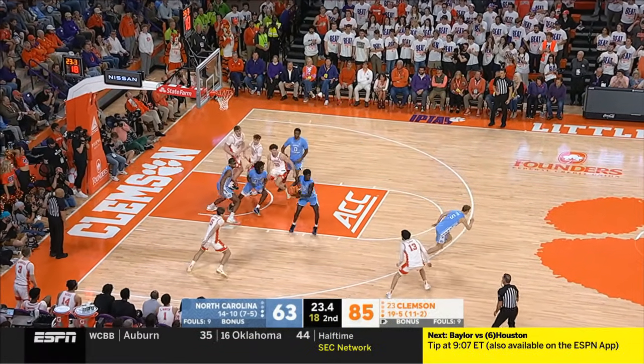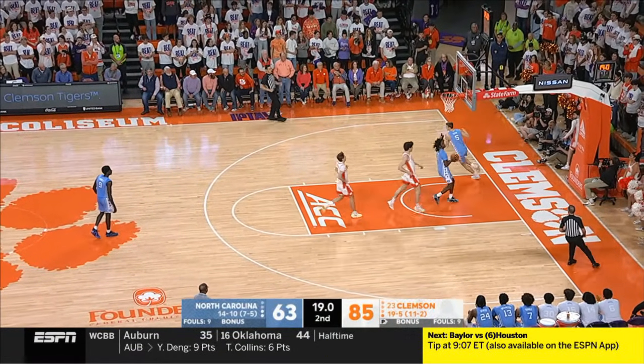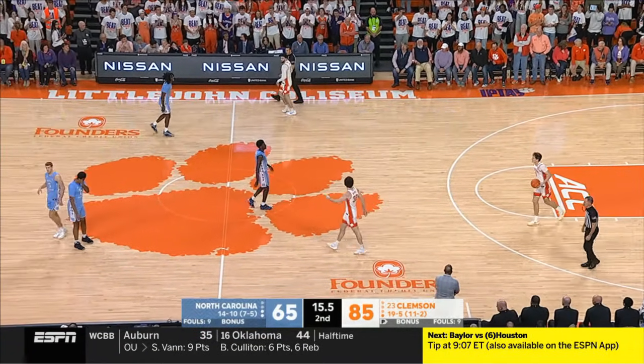Comes spinning inside, comes out free to Powell. Up ahead, and Tyson will lay it in. Cade Tyson's brother Hunter played at Clemson. Hunter's probably going to reach out to Cade after this one.